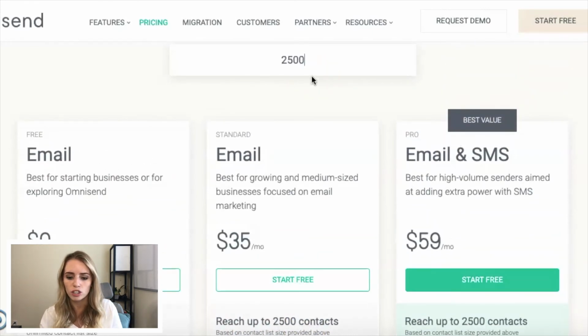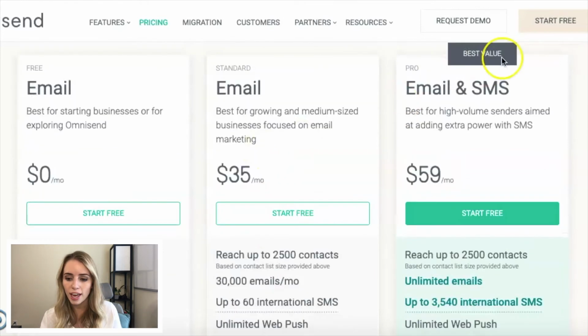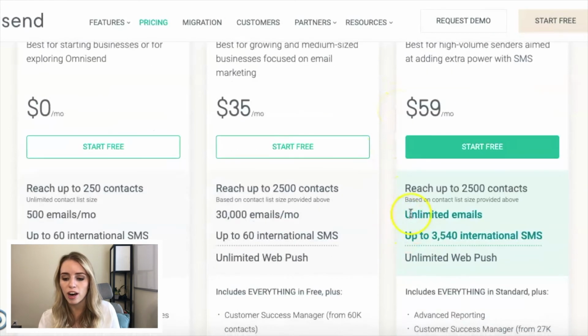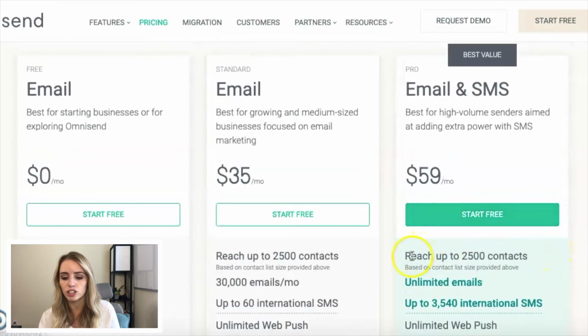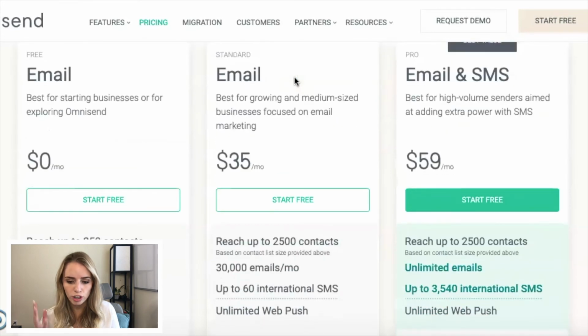So if I do 2,500, you can see now you can send 30,000 emails a month, and then they have their pro plan. So the nice thing about their pro plan is you have unlimited emails and a lot more text messages that you can send. And here it's just reaching up to the amount of contacts that I entered in up here. So those are their 3 main plans.